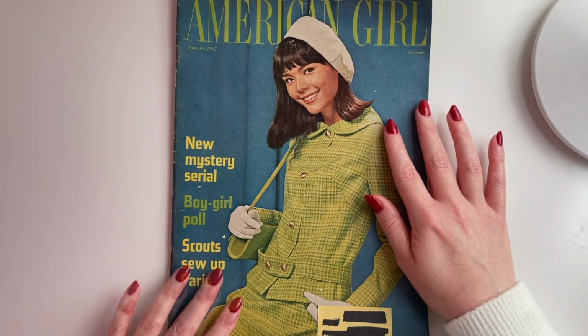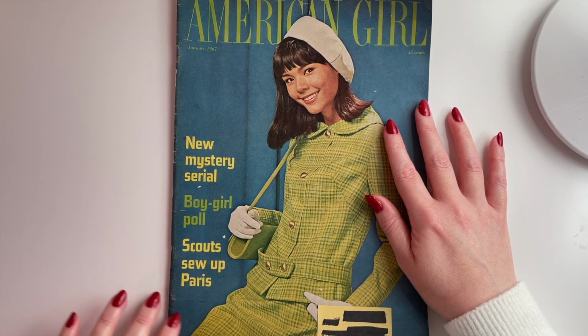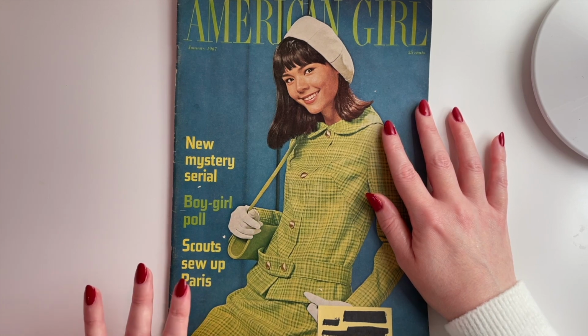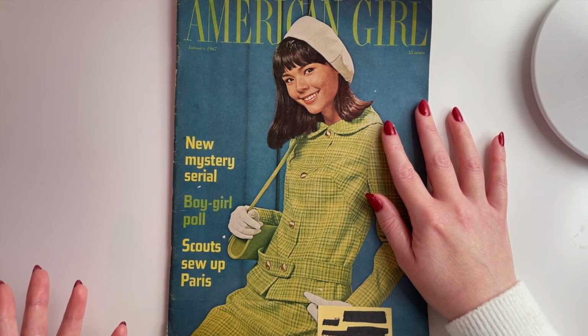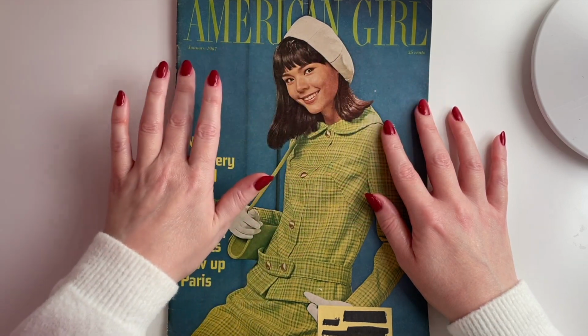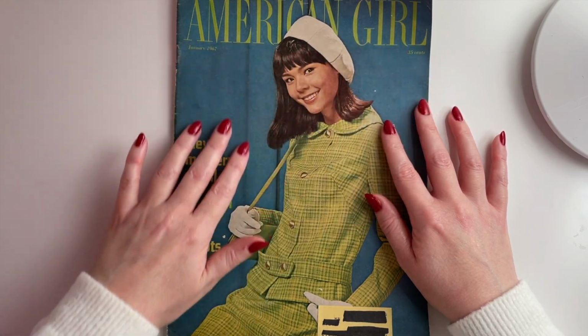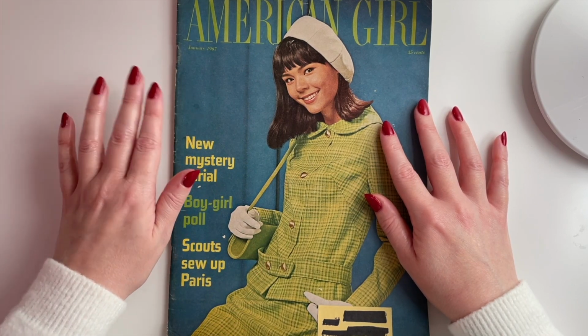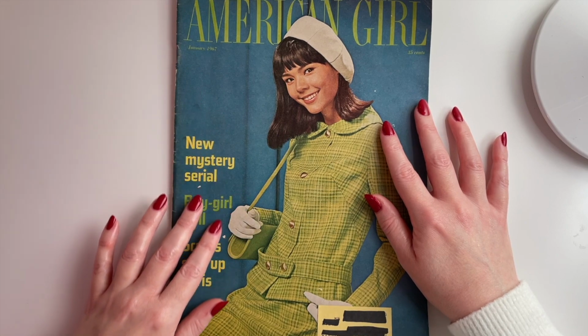It was a little hard to find information about this particular magazine because of American Girl dolls. When searching things about this, it was tricky because things about the dolls just kept coming up. So if you know any more about this magazine, please share in the comments, or I'd love a link to more info as well.